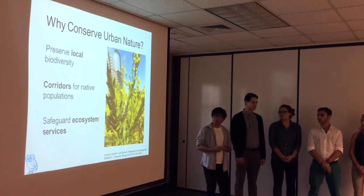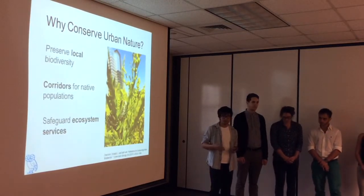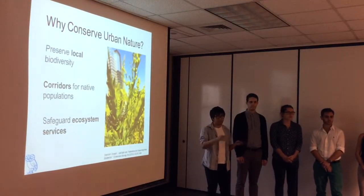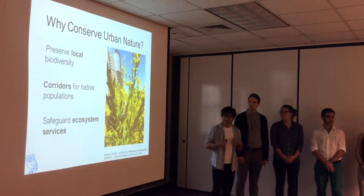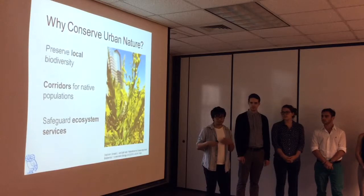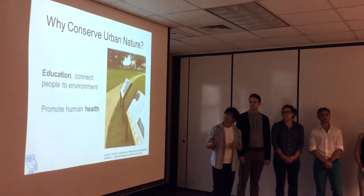We can preserve local biodiversity. We can provide corridors for native populations. So if we have two large expanses of prairies, but they're divided by the city of Houston, if we plant pocket prairies in Houston, we can hope to connect some of the populations of native species. And we can also safeguard ecosystem services. So think like pollinators and water absorption. Pocket prairies can aid in those kinds of things.